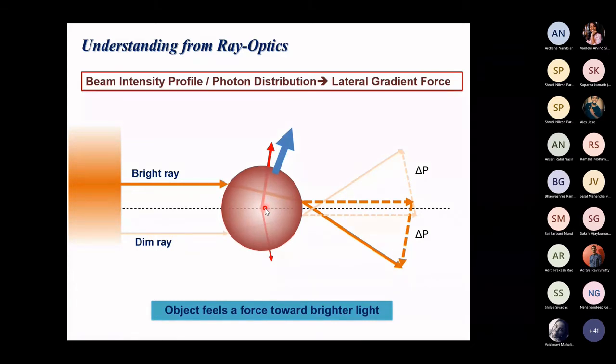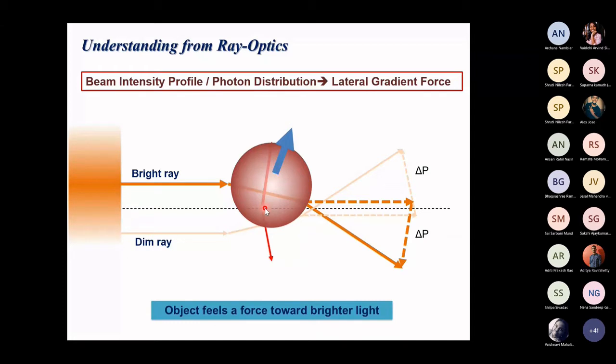Okay. So what will happen? The particle will be pulled towards the brighter area. So no matter how you focus, the beam will always be at the highest intensity position. Okay. So the object feels a force toward brighter light. So that is what is called the lateral gradient force. Okay. Beam intensity profile or beam distribution due to.